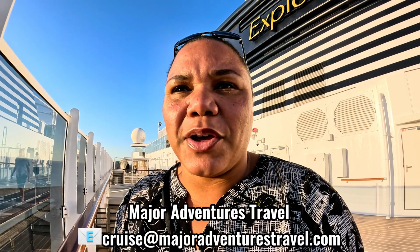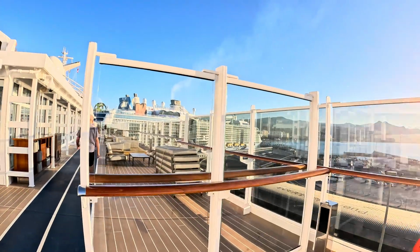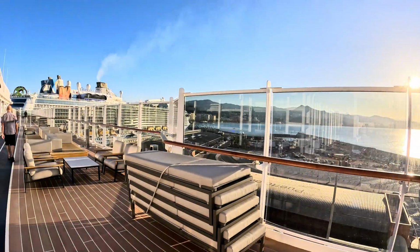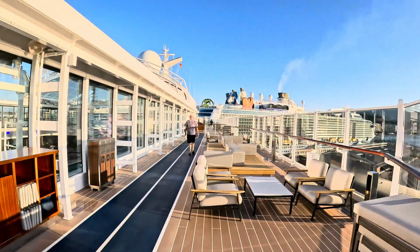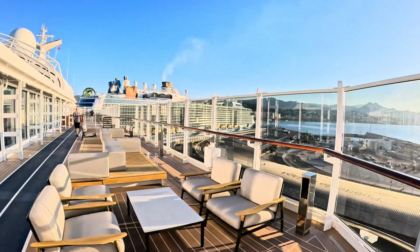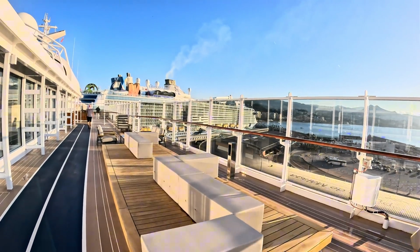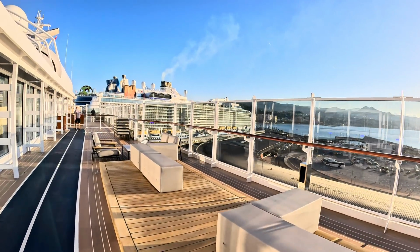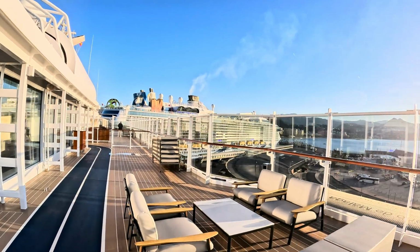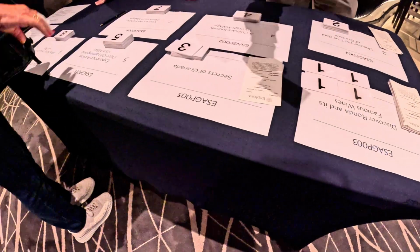So, all right, we're going to go ahead and head to the lounge and get ready to get off here in Malaga. And what I was saying is I'm trying to get a shot of the port area, but as you see, the ship is a lot smaller, so there's no upper decks, and all of the decks are enclosed by glass, so you can't really get that clear shot. So I'll have to try to get that once I get off the ship. But we have Odyssey of the Seas in port with us, and I think Virgin Voyages was pulling up as well.